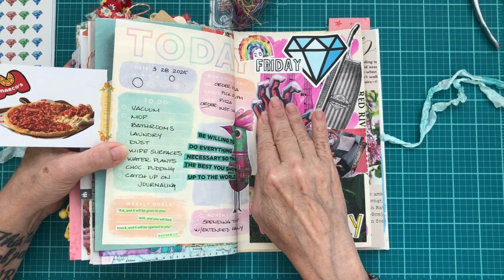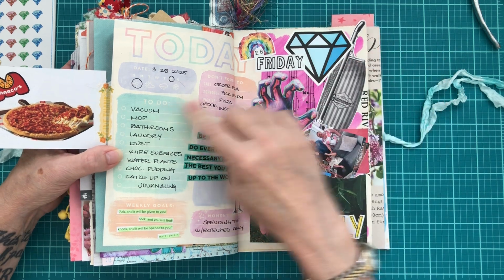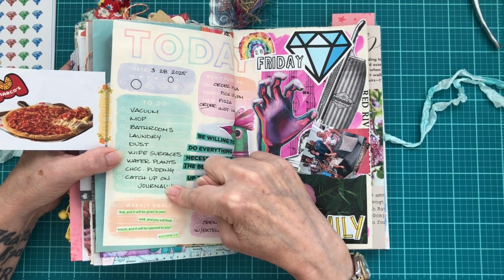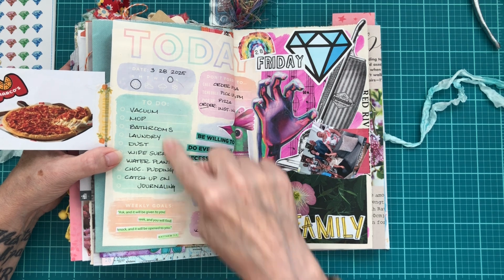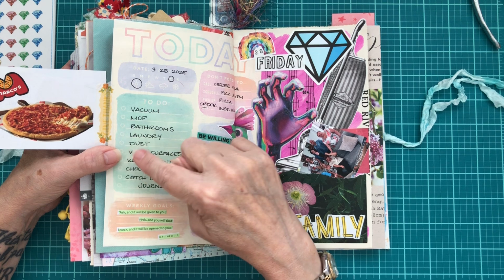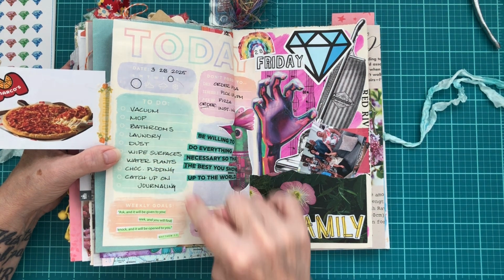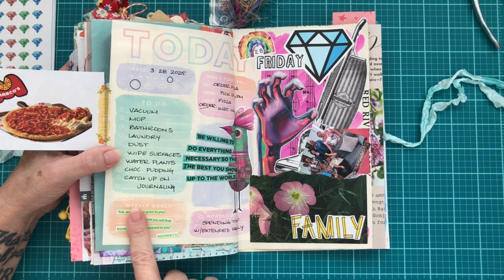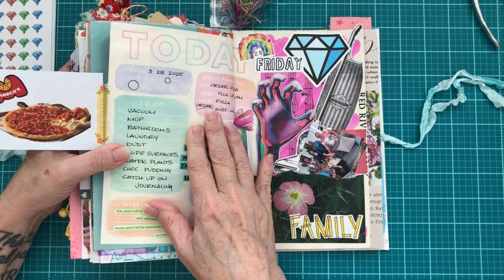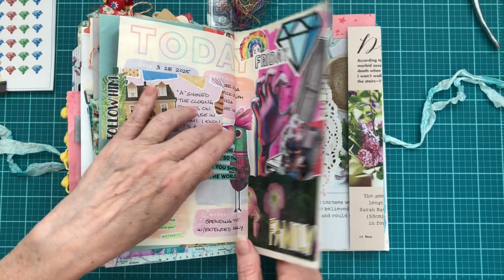My hands were very crampy this day. The gems were over. My husband cleaned house. It was very sunny out. Yeah, these are all the different things that we did. Vacuum, mop, clean the bathrooms, laundry, dusting, wiping surfaces, watering plants, making chocolate pudding, catching up on journaling. Here is a Bible verse, spending time with extended family. Yeah, it was wonderful, beautiful. Love it when family's here.